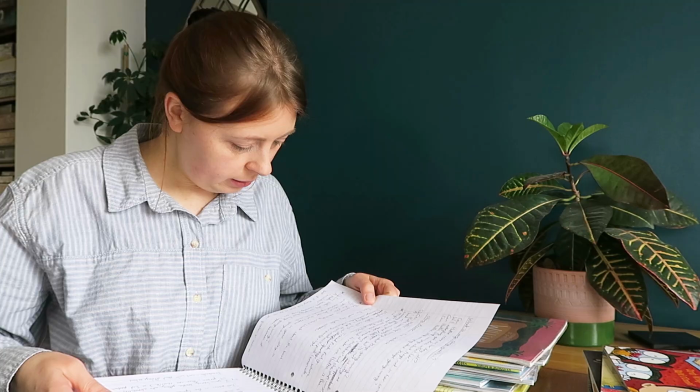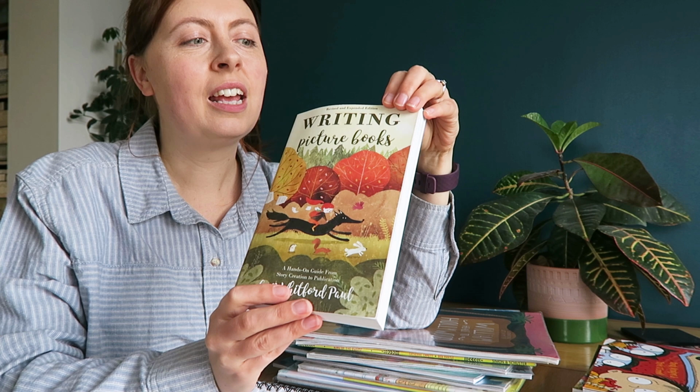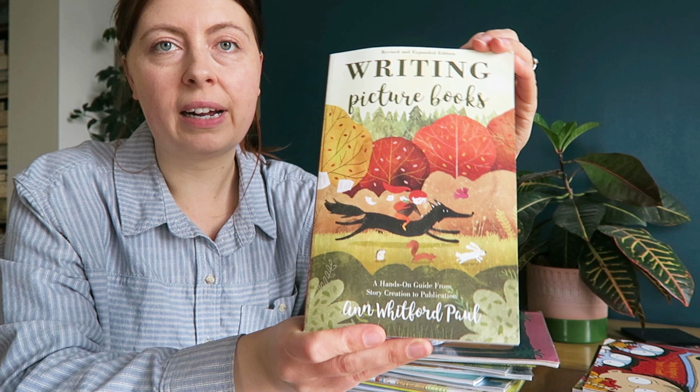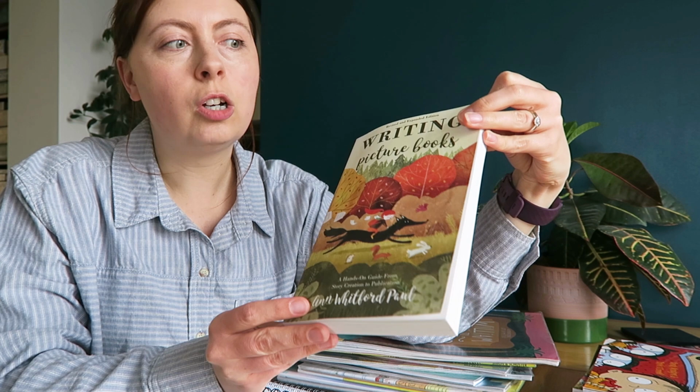So I am really enjoying this book, and I've been making lots of notes. And yeah, I think this book is so useful for writing picture books. I haven't completely read through the whole thing. I think I'm about halfway through. It kind of wants to open there, doesn't it? But yeah, it's got loads of tips in this book.